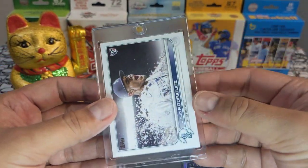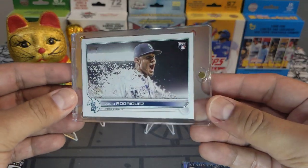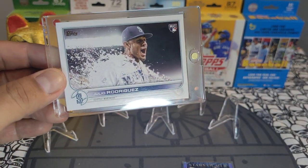All the corners are fresh. It is nice and centered. It is beautiful. Look at that. I've been waiting to pull this card. I'm super, super happy to share this with y'all.